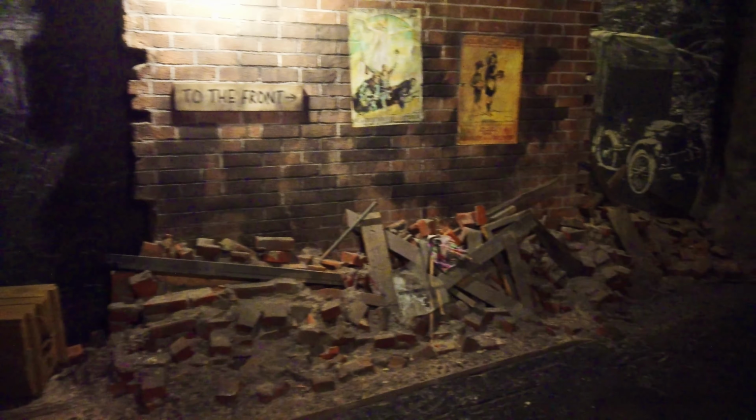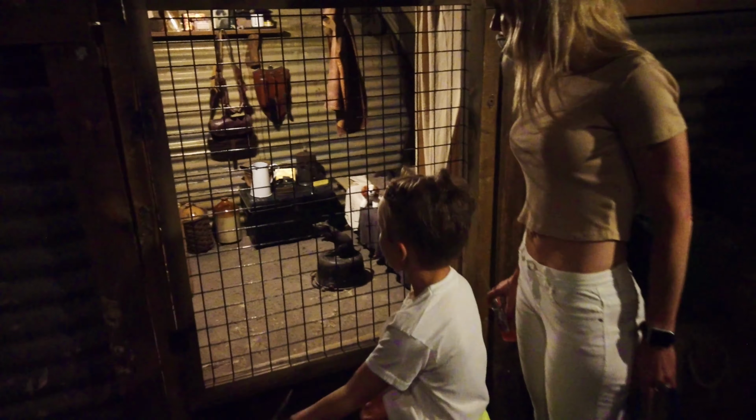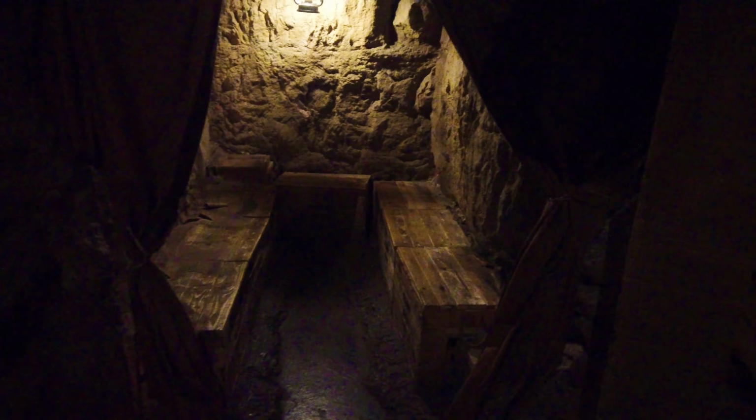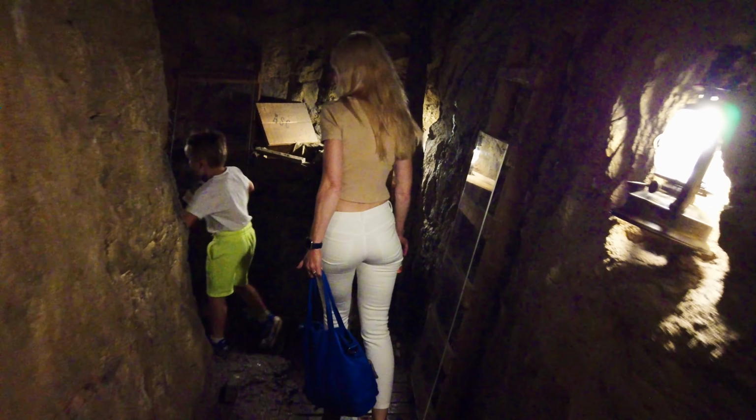Look at this, Max. This is where the soldiers were living. This makes me feel scared. Yeah. And look, this is how they were resting and sleeping. So nice if we didn't have war.